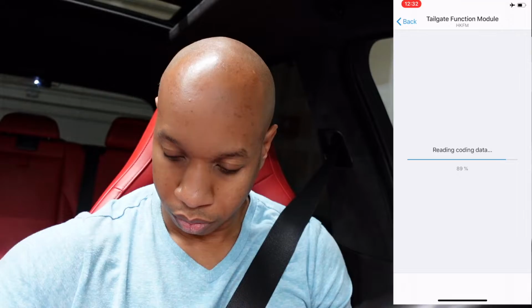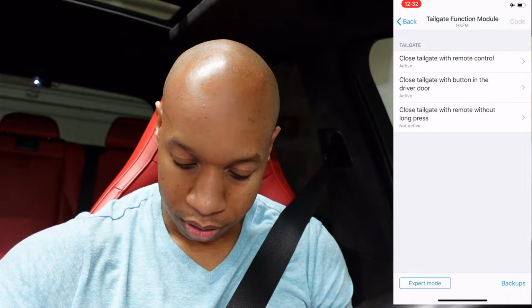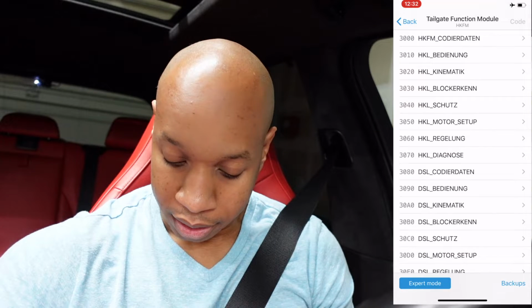When you're going through regular mode on BimmerCode, it's pretty safe because the developers of the app have already done all the background programming behind it, and all you're doing is hitting do this, yes, start, and then the computer rewrites itself. When you go into expert mode, it is a little risky, but if you follow the steps correctly, like I show when I do it, you shouldn't have any trouble. Obviously, cars vary, but if you're trying to add features to a car that doesn't have certain features, you could run into trouble.